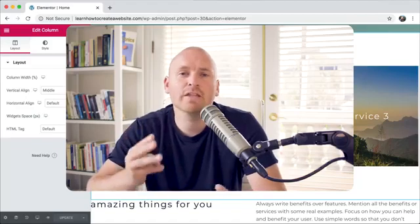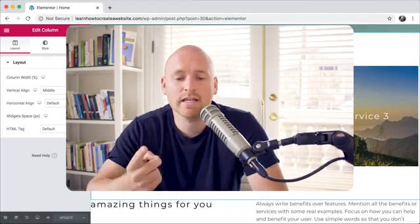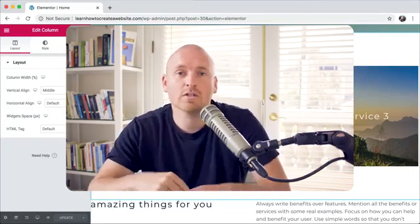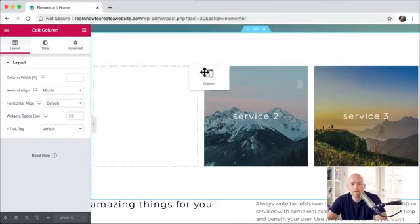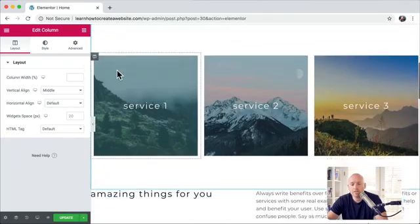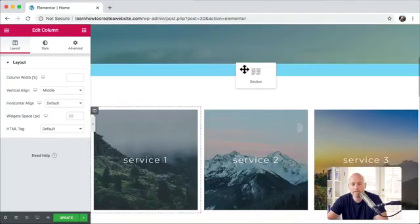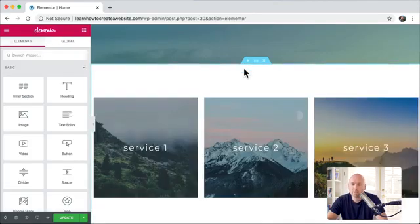So there are basically three main things that you can edit: widgets or elements, which is just like your text, your headings, your paragraphs, your buttons. You can also edit entire sections, and you can edit columns. You can also click, hold, and drag columns and sections around to rearrange them. And you can do that with entire sections also. So click, hold, and drag it up here. You can always press Control-Z on a PC or Command-Z on a Mac to undo.